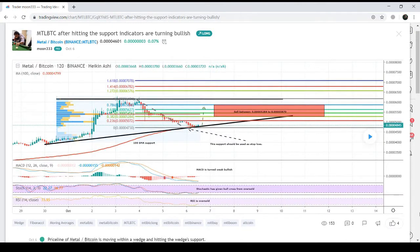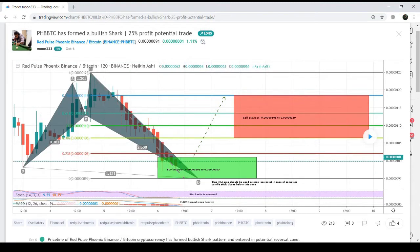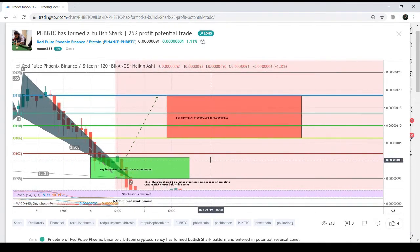And on this MTL or Metal Bitcoin chart, the price action has triggered the stop loss and the price action has just broken down this support. And on this PHB chart, the price action has broken down this potential reversal zone support and the stop loss is triggered. Okay, maximum trades are executed successfully, and out of 12 trades, only 3 trades have the stop loss triggered. But there are some more trades which are still in process.